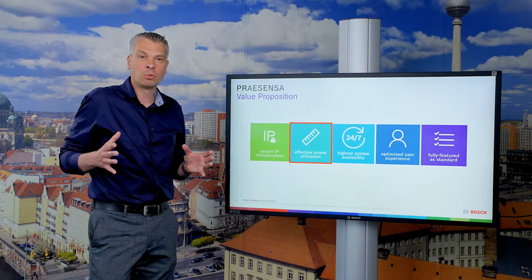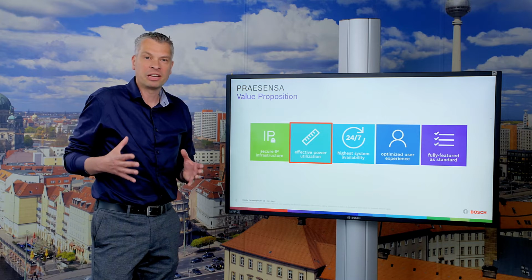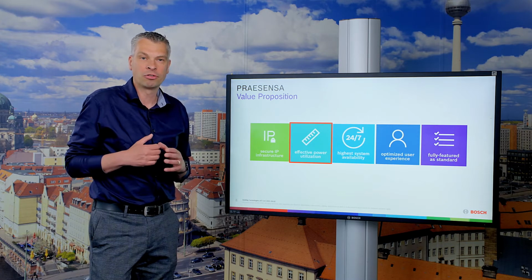So now we have seen what fully IP-based and secure IP-based actually means for PRAESENSA. Next topic I would like to introduce is the effective power utilization. So we know from experience that often there is a mismatch between the installed system power and the actually used system power, and we tried with PRAESENSA to bring those figures as close as possible together so we are utilizing the system power to the maximum. Also there I have a small animation to show you how that works.